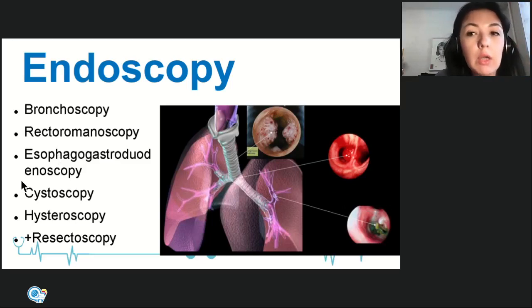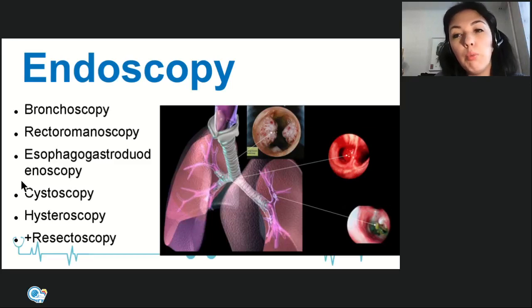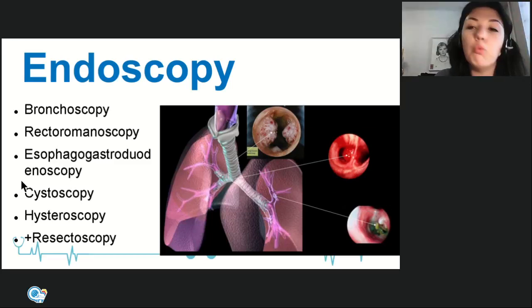esophagogastroduodenoscopy is a very common procedure in surgical departments when there is bleeding in the digestive tract. For example, a patient has complaints of black feces. Yes, so there is blood in the feces. We should perform esophagogastroduodenoscopy to examine the walls of the digestive tract to find an ulcer, maybe a bleeding ulcer.